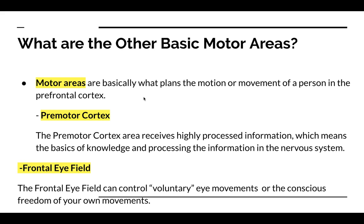What is the premotor cortex, you may ask Medical Science for Kids? The premotor cortex receives highly processed information, which can also include basic knowledge and understanding basic skills according to our daily lives.